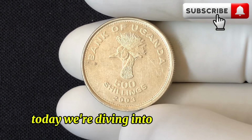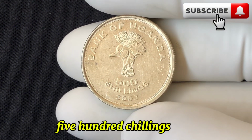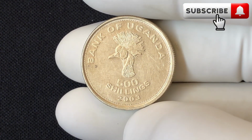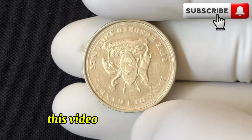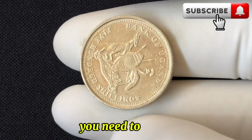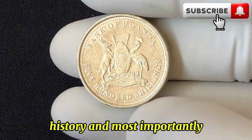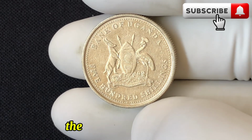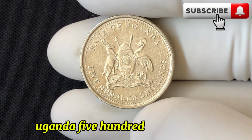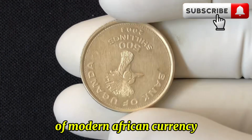Today, we're diving into the world of African coinage with a closer look at the Uganda 500 shillings coin from 2003. Whether you're a seasoned collector or just starting out, this video will give you all the information you need to know about this coin's design, history, and, most importantly, its value in today's market. Let's get started. The 2003 Uganda 500 shillings coin is a beautiful example of modern African currency.